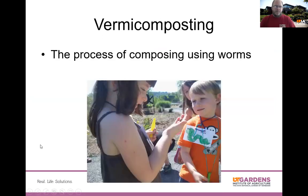So some other things about outside composting. Again, it usually takes a couple months before you get finished compost. The other thing you need to think about, if you're looking at a household, is that you're not necessarily going to produce enough compost in your home to completely fill up your whole garden bed. And so it's a great supplement.